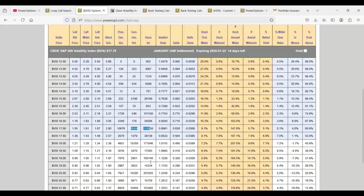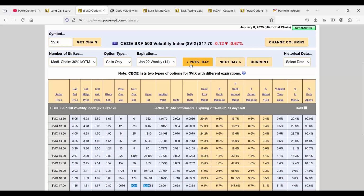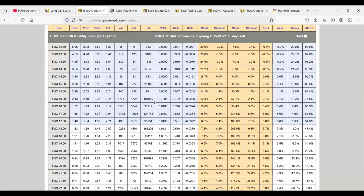The volume, that's what it was. VIX was at 17, so it might have been, I was looking at the 7th, I think. Let me go to the previous day, folks, but you can already see it there. Something was weird looking at the chain. We're going to compare it in just a moment.